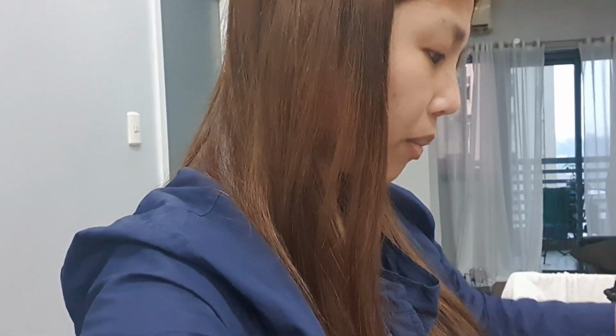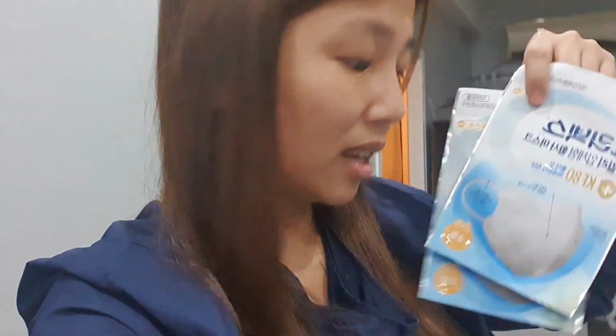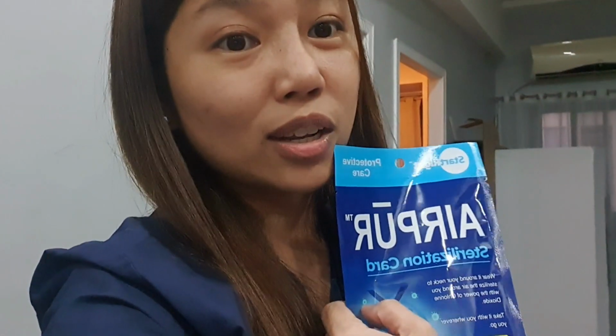So nakihiram ako ng mga N95s. Ayan, Airborne, Ilwool from Korea. The newest, I think, this is Kleenex. Who would have thought na gagawa si Kleenex ng mga N95 masks. Oh, this one. Sterilization card.